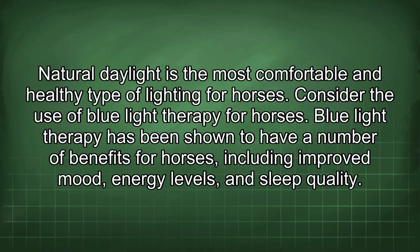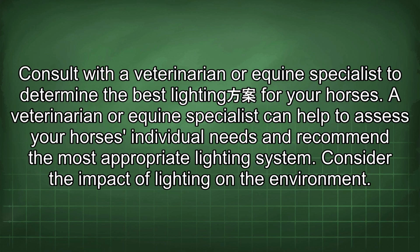Natural daylight is the most comfortable and healthy type of lighting for horses. Consider the use of blue light therapy for horses. Blue light therapy has been shown to have a number of benefits for horses, including improved mood, energy levels, and sleep quality. Consult with a veterinarian or equine specialist to determine the best lighting for your horses. A veterinarian or equine specialist can help to assess your horse's individual needs and recommend the most appropriate lighting system.